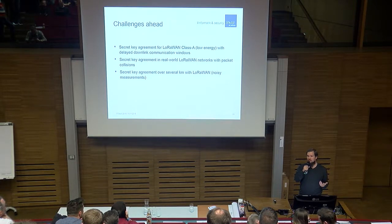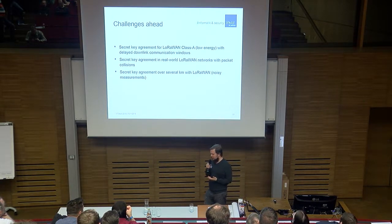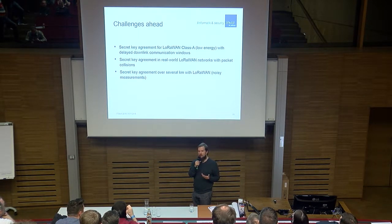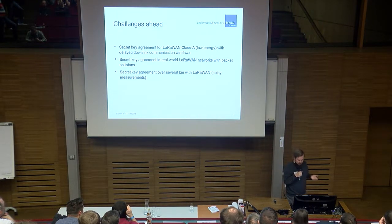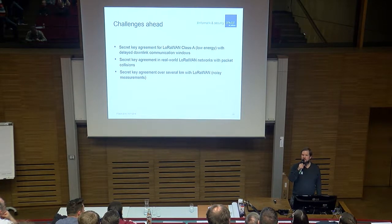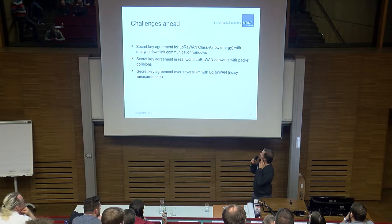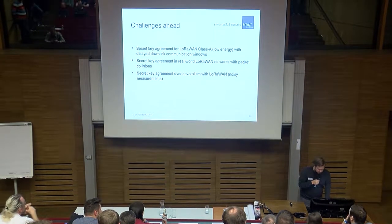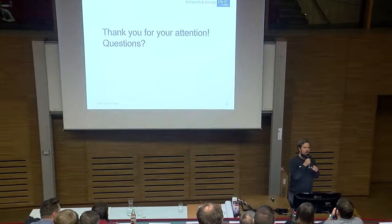Packet collisions are another thing, because in LoRaWAN there might be 100 devices per gateway. Certainly packets will collide at some point. We need to find out, can we still do wireless secret key agreement there? And then, of course, we want to break the world record of distance in secret key agreement, which is likely doable with this kind of signaling. So that brings me to the end of the presentation. I'll be happy to answer any questions if you have some.